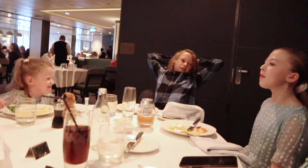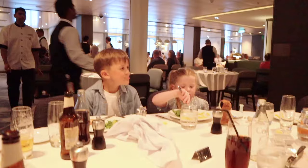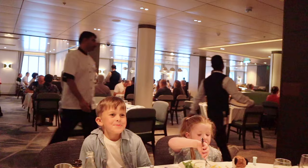So we're in the Opal restaurant. This one is actually all included in your room. This is where we ate on celebration night, which is really lovely. All included in the price of your stay. I think, what did I order?